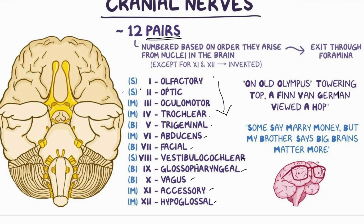I know we have many mnemonics available on Google to learn the order. Here is one I got from Google: On Old Olympus Towering Top, A Finn And German Viewed A Hop. I'm not sure if you can learn this by heart, because I would not be able to. I think it's very hard, and harder than the thing itself.